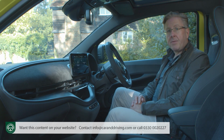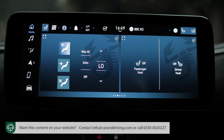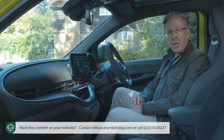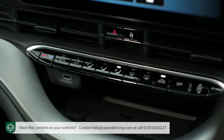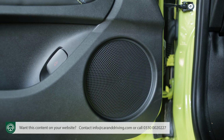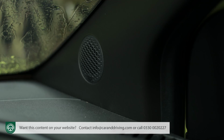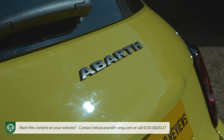Functionality is based around 6 main menu options on the left of the monitor: home, media, comfort, nav, phone and vehicle. Comfort offers ventilation options if you don't want to use the piano key style physical buttons retained beneath the display. Media has Apple CarPlay and Android Auto smartphone mirroring, plus the 7-speaker 320-watt JBL premium audio setup that Abarth supplies as standard.